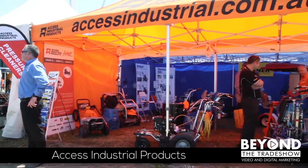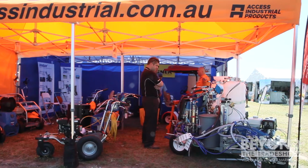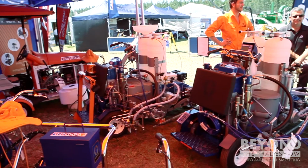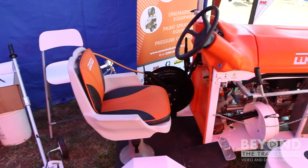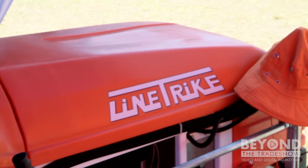What we've got is the latest in line marking technology predominantly. So we've got three of the latest machines out the front. We have a range of pedestrian line marking machines and other line marking machines, as well as pressure cleaners. Well, take us through some of the products that you've got. Okay, the three machines we were talking about before are three new machines released last year by two of the biggest companies that do that product. What they have is the latest computerized technology for gun operation and for programming specific line on the road.